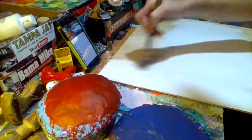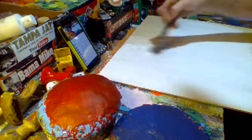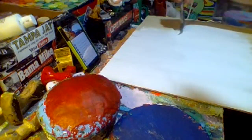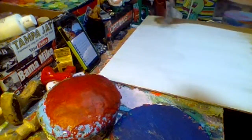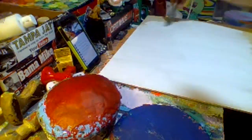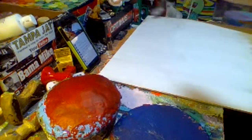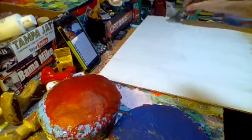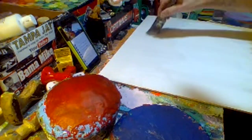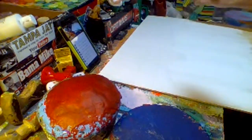This is just white paint on poplar cabinet grade plywood. Acrylic paints with a house brush, 1.5 inch Purdy. I painted my first painting with it, and probably 88% of the backgrounds of all paintings that I've done have been done with this one brush. I got all them other brushes in there, and of course I got my detail brushes, but this is my main background brush. This is it.